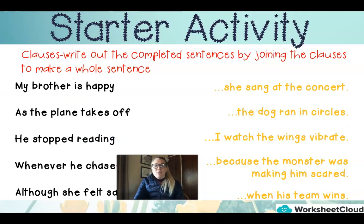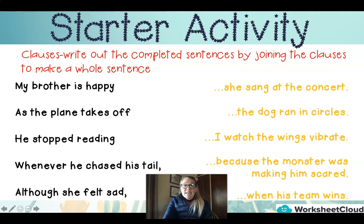All right, so boys and girls, to get your brains warmed up and ready for the day, we are going to do a little English starter activity before we continue with our lesson. The instruction says, clauses. So this is all about clauses. Write out the completed sentences by joining the clauses to make the whole sentence. So this is a little bit of matching one side to the other side, matching your clauses together so that the sentence makes sense, okay?